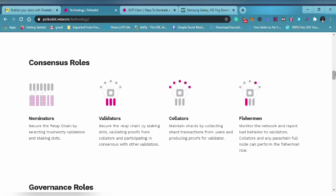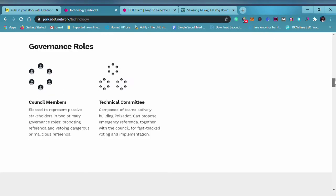The consensus roles of DOTs are nominators, validators, collators, and fishermen. As a nominator, you can secure the relay chain by selecting trustworthy validators and staking DOTs. As a validator, you can secure the relay chain by staking DOTs, validating proofs from collators, and participating in consensus with other validators. As a collator, you maintain shards by collecting shard transactions from users and producing proofs for validators. Fishermen monitor the network and report bad behaviors to validators. Collators and any parachain full node can perform the fisherman role.